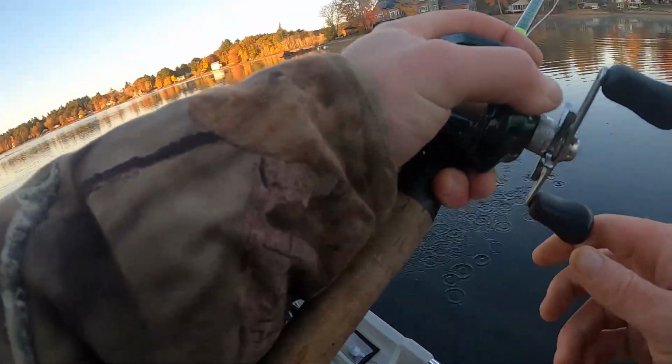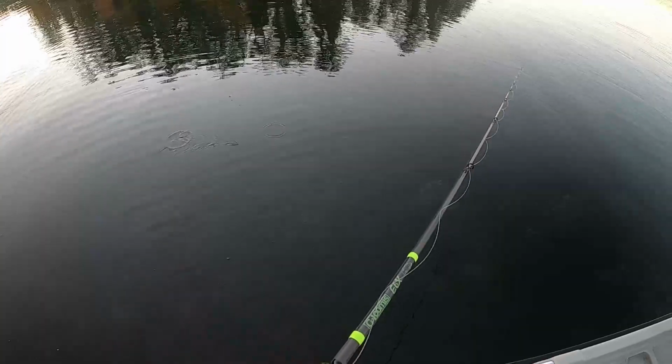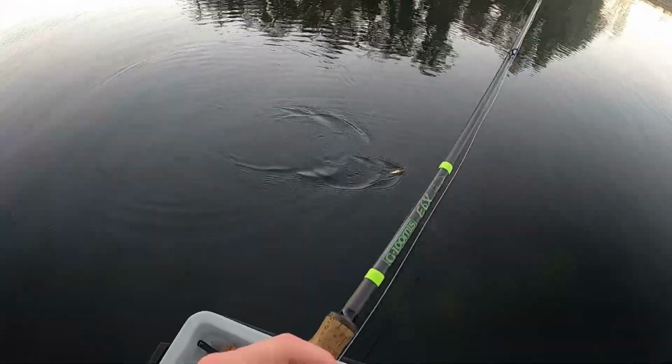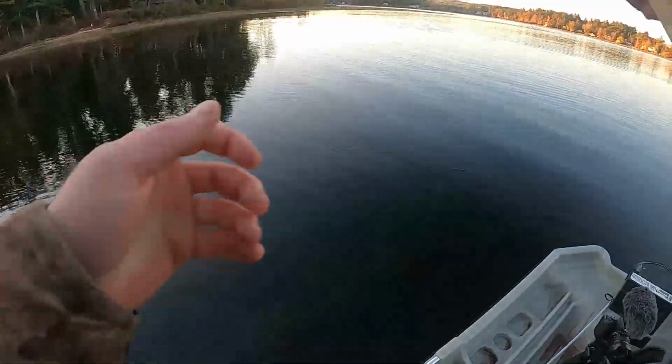Got him. Oh. Dang. That looked to be a, it's a small little pickerel. But definitely would have liked to catch him.